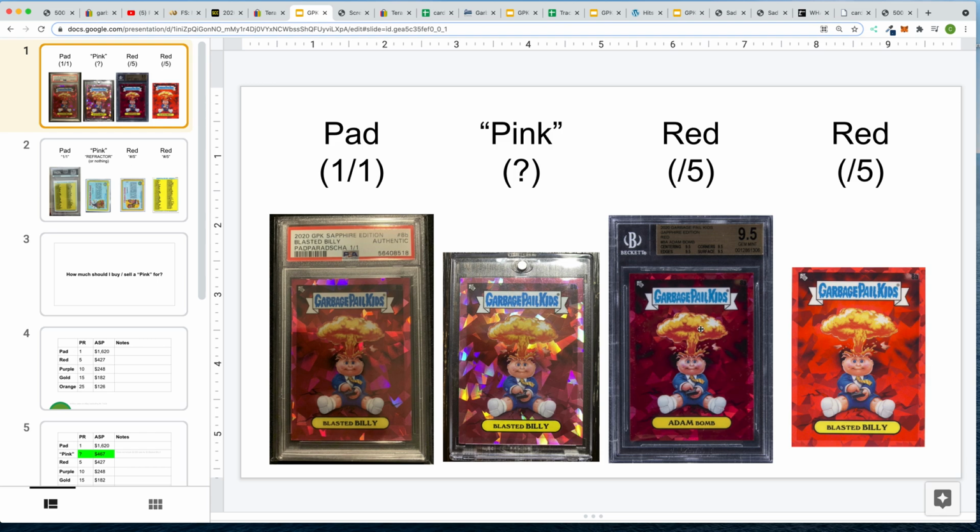Similarly, the red cards, which are numbered to 5, often photograph very pink. Up close, they can look red. In fact, if you scan them in, here's an image of one of the cards scanned in, they really do look red. But you can see how confusion might arise if you just look at the front of the cards here, comparing the pink to the already existing parallels.